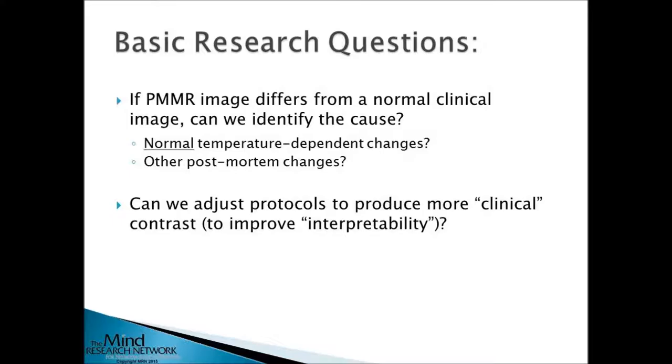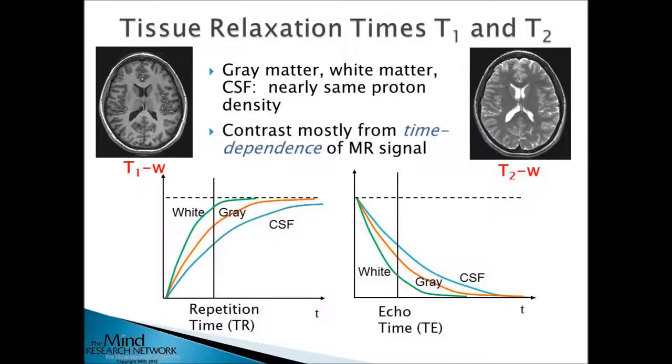Can we figure out what is due to normal temperature-dependent changes and what is due to other normal postmortem factors? And then can we adjust the protocols to produce images that look more clinical so that a radiologist interpreting them will have a better time of things.